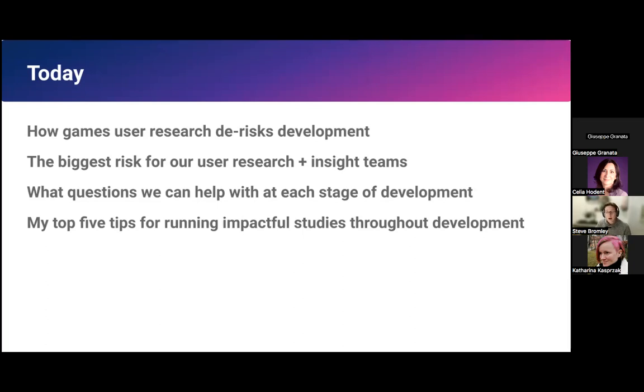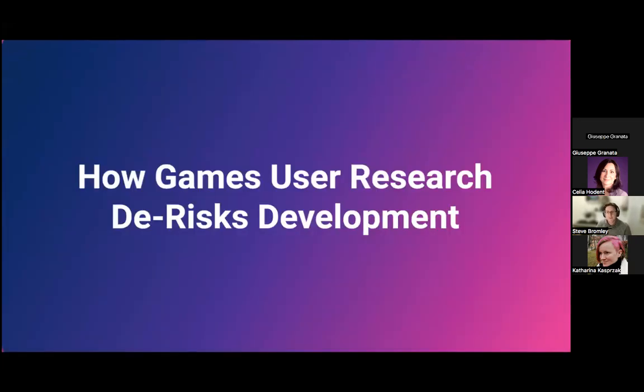I'd like to talk a bit about how we help throughout the game development process and the type of impact we can bring to our teams, and then just share some tips, some problems that frequently come up when I'm talking to teams or individuals about why is no one listening to our research? Why are we not getting through to them? Some tips and some best practice around that. But yeah, let's start with my mental model around this and that framing around risk.